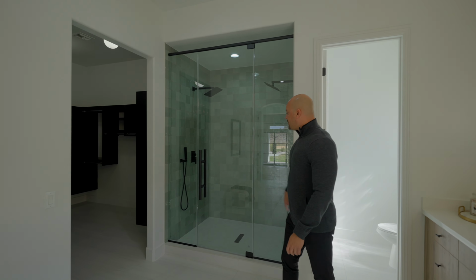All right, now let's check this out. In here, we have a pretty great closet. Over here, super deep, and then obviously you can see around. This is a custom closet. They did a lovely job. No door even, so you know, this is kind of a feature.